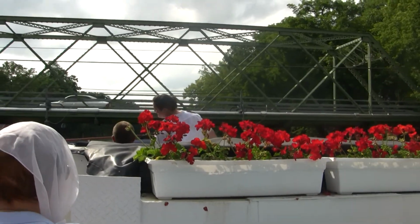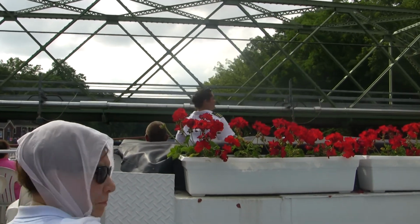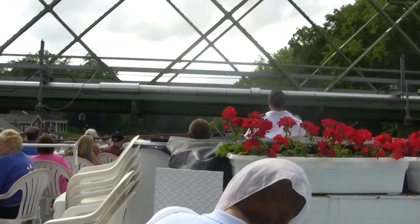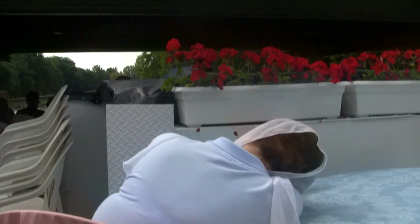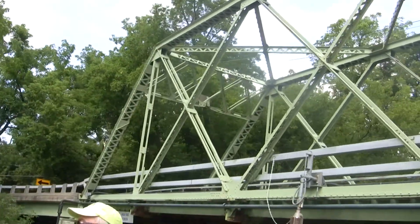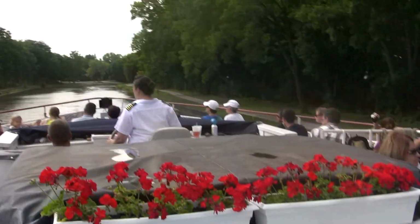Marsh Road, been over this bridge many times over the years. How low can we go? All right, folks, watch those heads here in Little Bridge. Yep. Very low. Very, very low bridge.